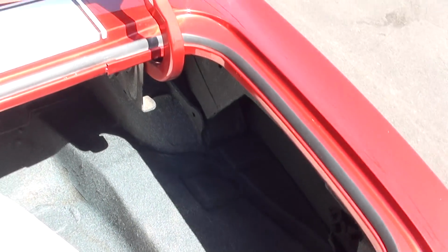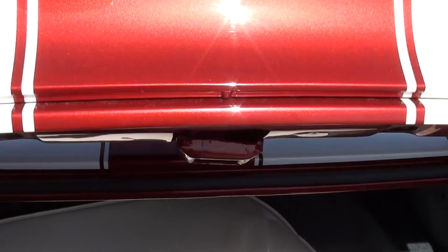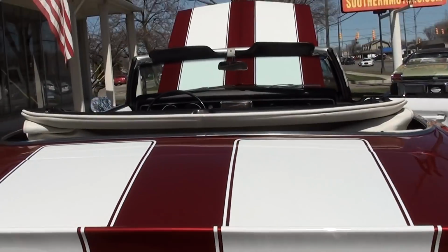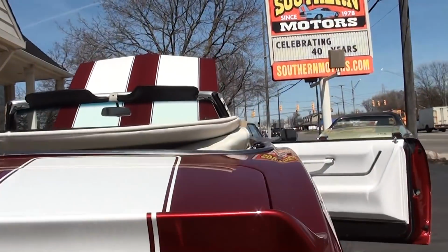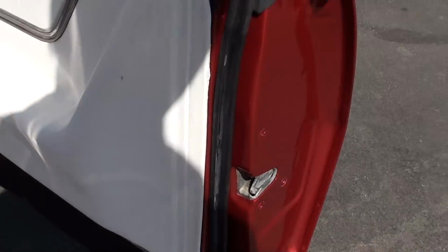It's got the new boot. It's all spatter painted in the trunk like it should be. That's the little plug that goes up here, guys. That's all that is. Nice car though. Pretty car. That color just jumps off this car. Looks good. It's got the new dual exhaust. Floors are clean. Just a good solid car. And like I say, when I drove it, it's nice and tight.